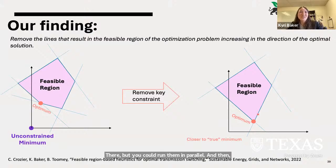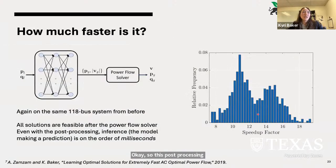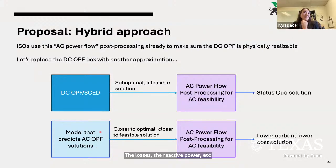And then, okay, one more question. What are the ACOPF post processes exactly? Okay, so this post processing block, the way that it works right now is it calculates the optimal generator set points. Those are fixed, except for a few generators, which are called slack generators, which are responsible for making up the differences between the physical realizability. So most generators are fixed. In this block, you run an equation solver that takes those generators as fixed. It has a couple variables, which are the tunable generators, and then it adjusts the generation to account for the losses, the reactive power, etc. So same thing here, we fix the same set of generators, and then we run this post-processing with those generators fixed and a few of them flexible, which are gas generators in both cases.